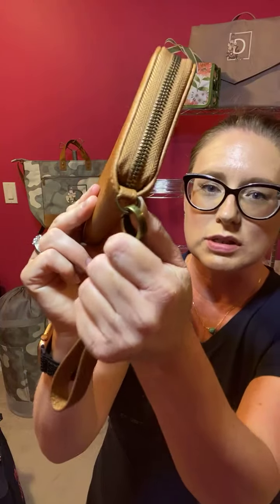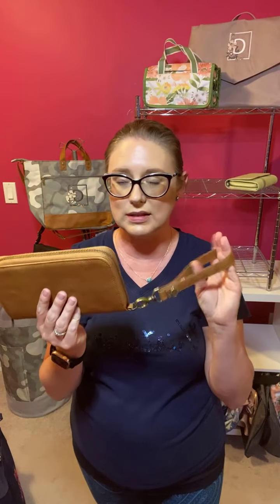And it comes with a D-ring here. On the end, you can see here, I have added a wristlet strap. A lot of people choose to add the wristlet strap. It is an extra $14, so it is not included in the cost of your wallet. If you wanted to be able to use it as a clutch to grab and go, I highly recommend grabbing a wristlet.